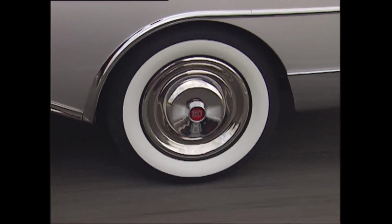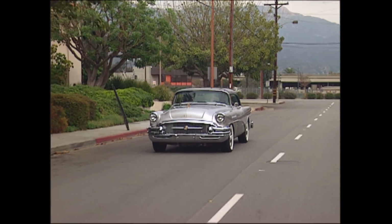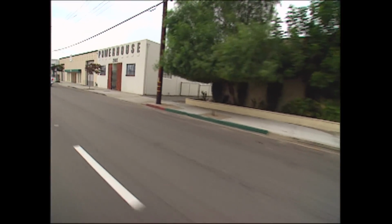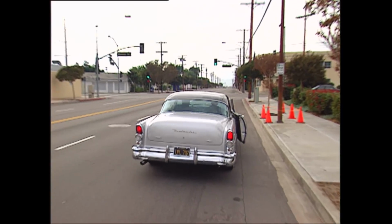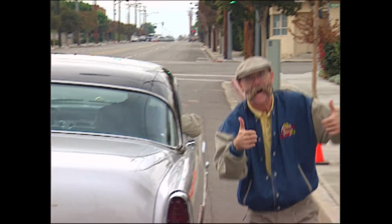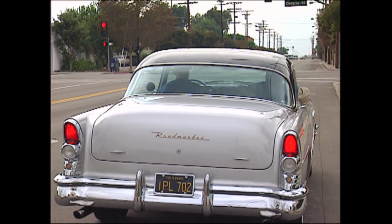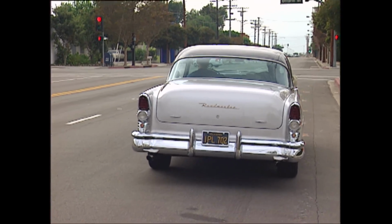Gonna turn here. Look back. I mean, I feel like I'm at the drag strip. Smell that. Just put it in R and you're okay. Oops. Hang on. Now, where am I going to go? Put it in R. That's it. All right, there you go. Make it right.